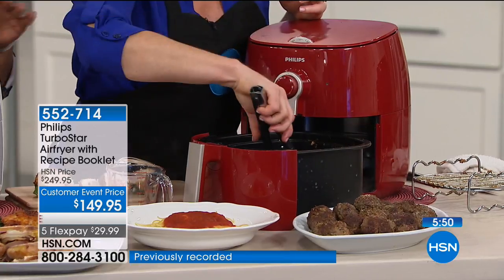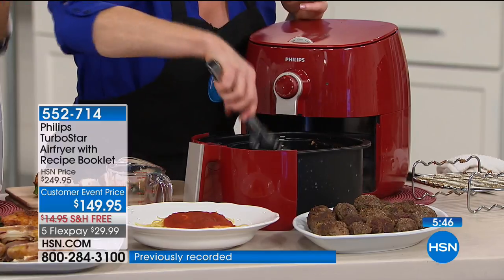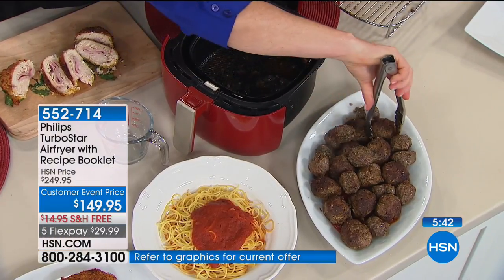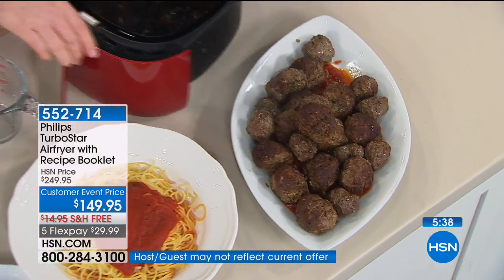I'm still pulling. I was gonna say, you've clearly invited the entire soccer team. You do not have to worry about capacity with the Philips air fryer, and I like to show you that. You can actually pick up a rack and even double the cooking. Look at the crunchy outer edge of the meatball. That is what you want in a meatball.